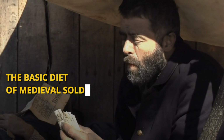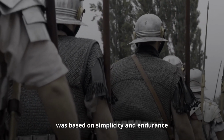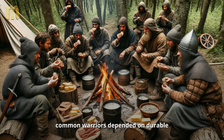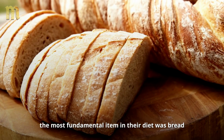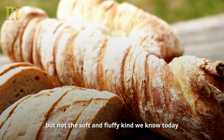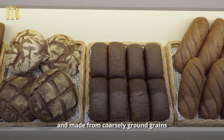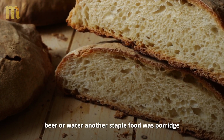The basic diet of medieval soldiers. A medieval soldier's diet was based on simplicity and endurance. Unlike the feasts that nobles enjoyed in castles, common warriors depended on durable and easy-to-transport foods. The most fundamental item in their diet was bread, but not the soft and fluffy kind we know today. Medieval bread was dense, often as hard as stone, and made from coarsely ground grains. To eat it, soldiers would soak it in hot broth, beer, or water.